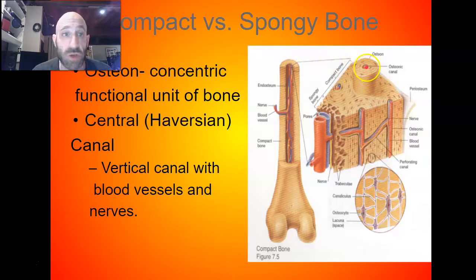The blood vessels travel up the middle of these canals called central or Haversian canals. That's this definition here. So the horizontal ones are called Volkmann or perforating. The vertical ones are called central or Haversian, and they are what provide blood vessels to these osteocytes. So the osteocytes are really just embedded in this bone. They can't go anywhere. They're stuck. Once they form the bone around themselves, they are stuck. They've essentially painted themselves into a corner.